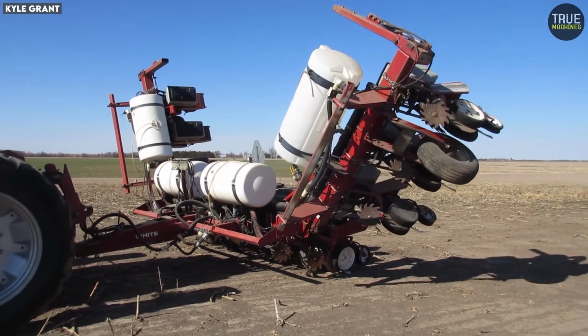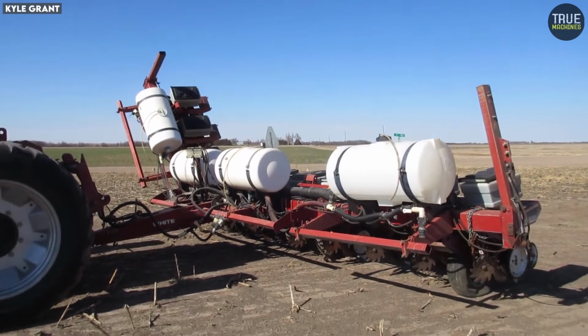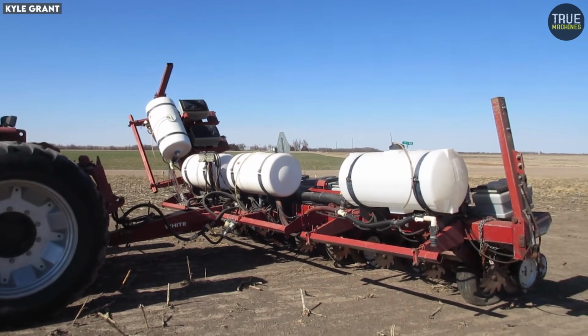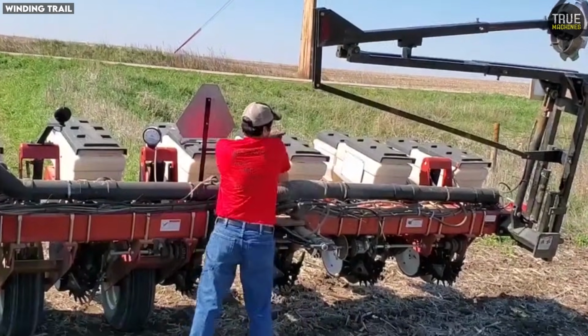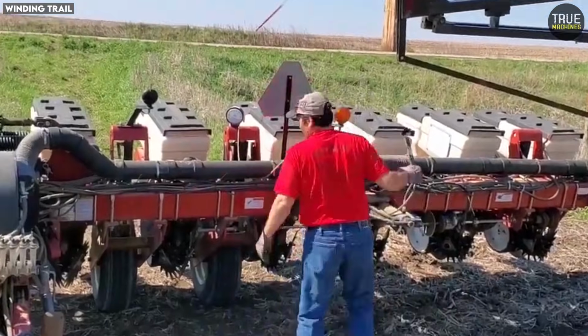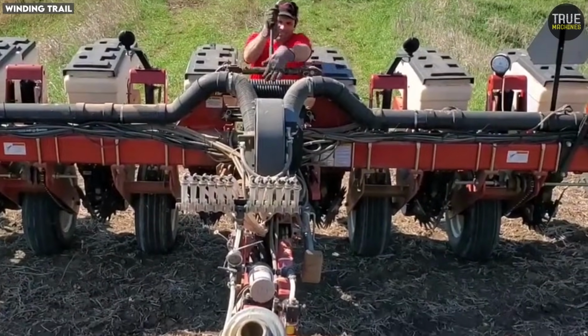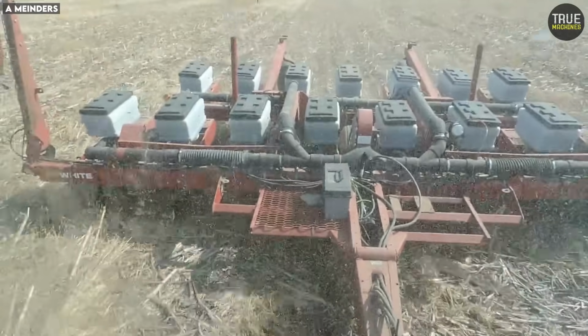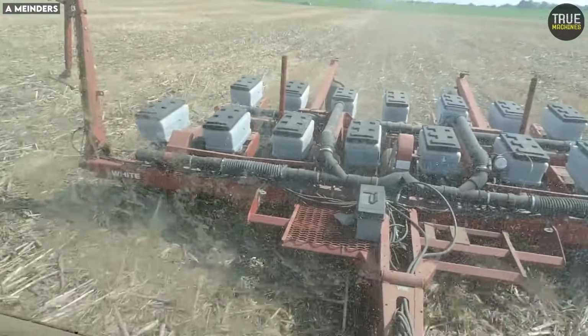The depth control system on the 6100 was particularly sophisticated for a mechanical planter. The parallel linkage geometry was precisely calculated to maintain consistent seed depth regardless of ground conditions or toolbar movement. The gauge wheels were large diameter, reducing compaction and improving soil following. These fundamentals of good planting remain unchanged, which is why 6100s still perform so well.